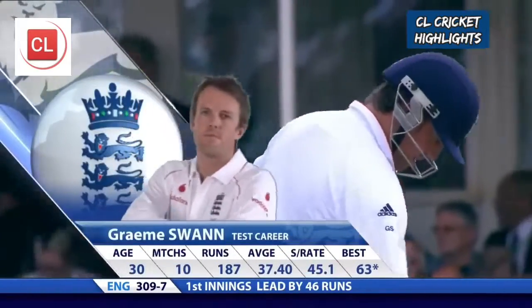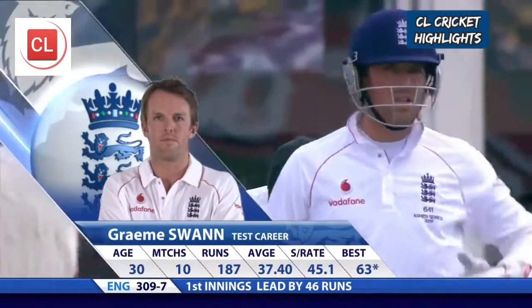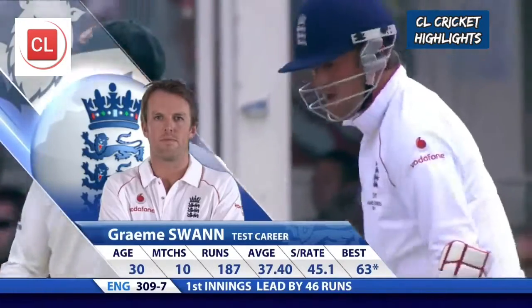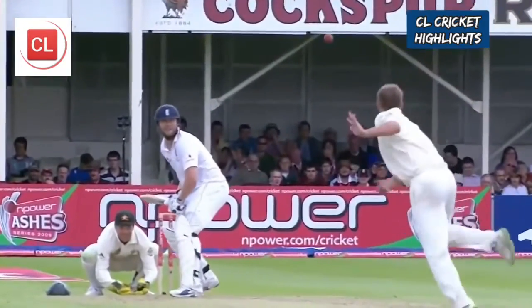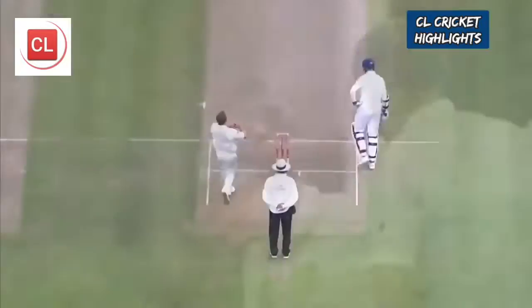Graham Swann at number 9. He won't have enjoyed Stuart Broad's dismissal, but he will have enjoyed, correction, Andrew Flintoff's dismissal. But he would have enjoyed the way the ball spat out of the rough. Mitchell Johnson's follow through. Just watch this. Spin and bounce. Right off the glove.